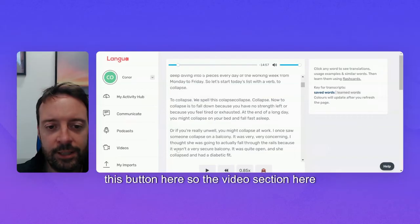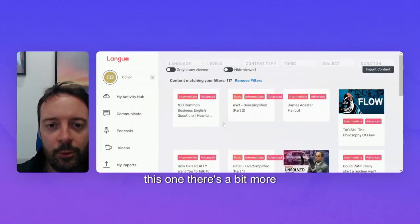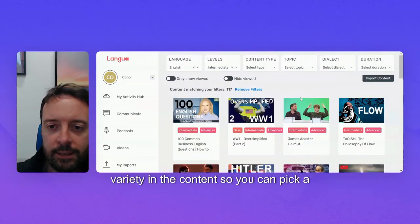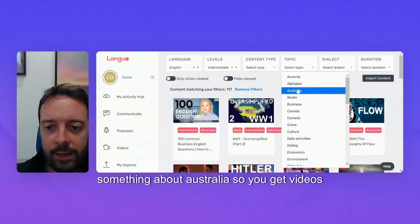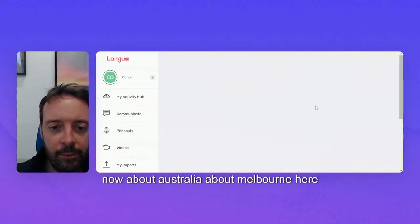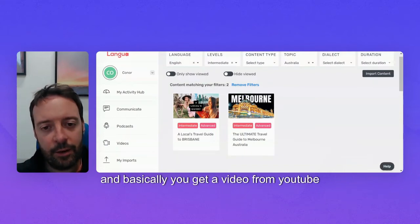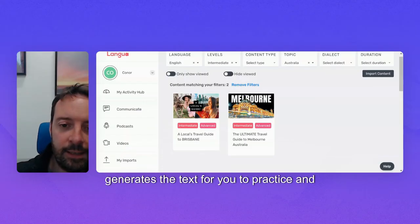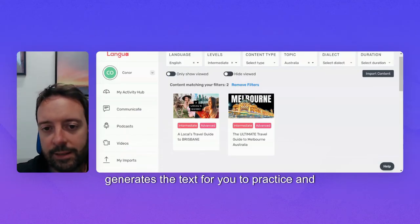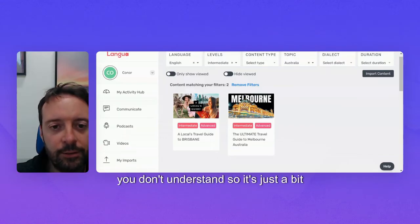So the video section here is quite similar, except you have a video. This one, there's a bit more variety in the content. So you can pick a topic that you like. Okay, maybe you like something about Australia. So you get videos now about Australia, about Melbourne here. And basically you get a video from YouTube or any other platform, and the AI again generates the text for you to practice, and you can read along and save the words that you don't understand.